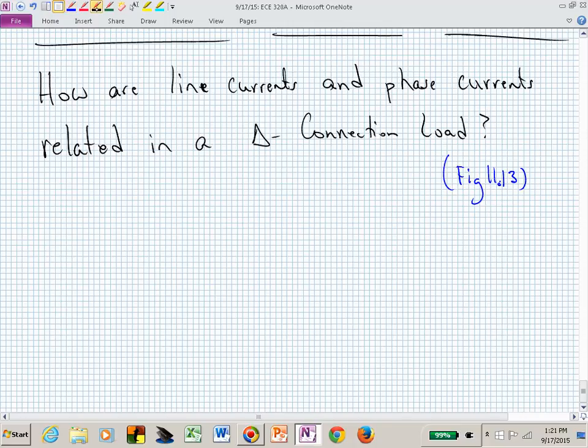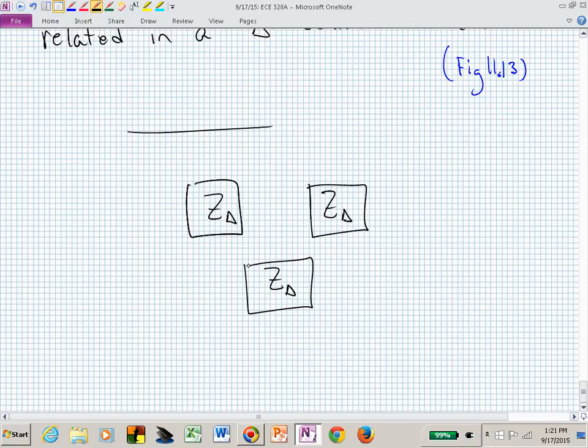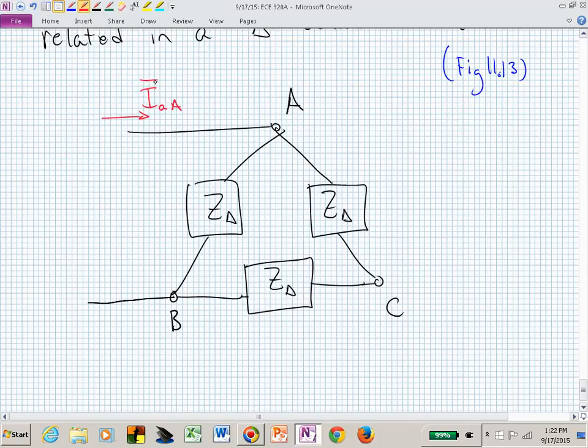But if we sketched those, we would have, let's say, a Z delta here, a Z delta here. And, oh boy. Let me call this A, B, and C. Here is the line current, that's a phasor. Here is our phase current in the A phase, I sub AB, and here is the phase current in the C phase. And if we wanted it, the B phase current in the delta load.